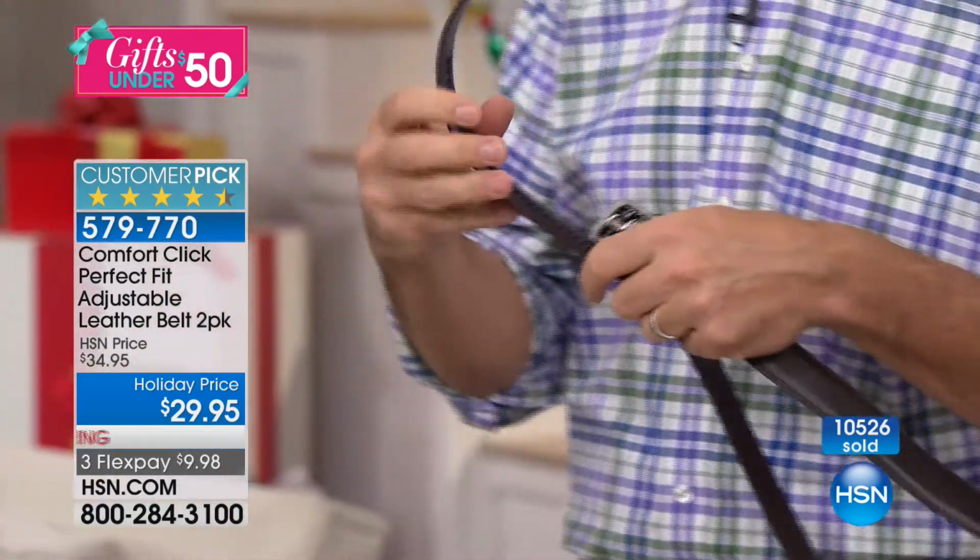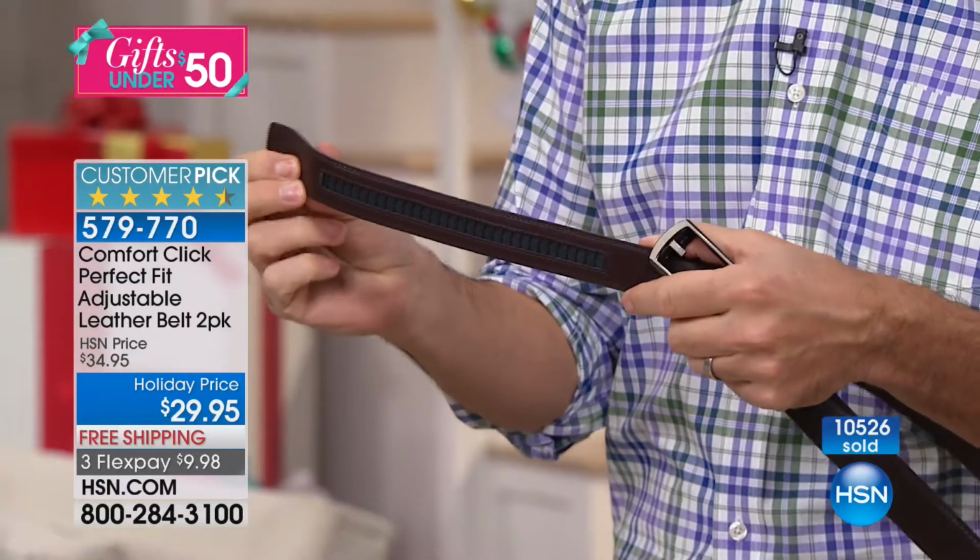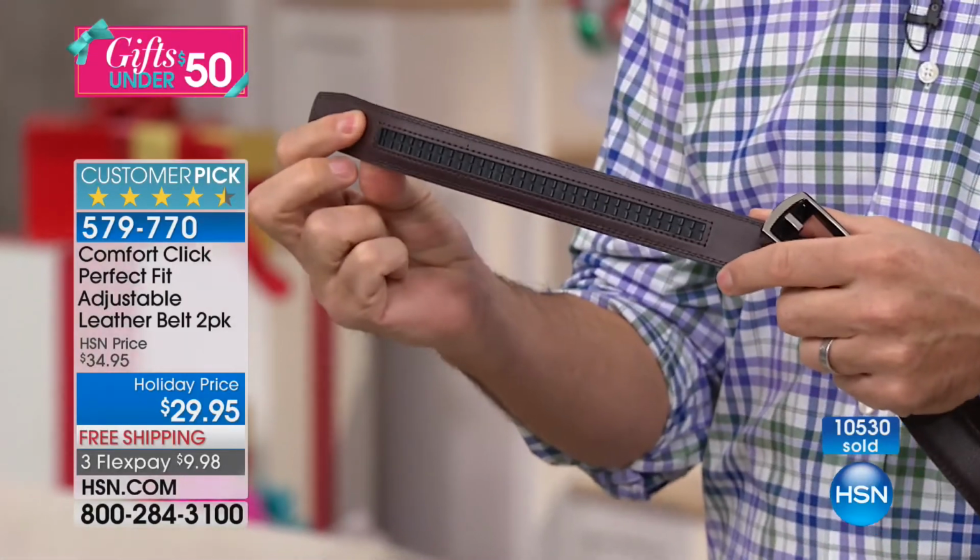Those are kind of the old school rules, and I think most men, we stick with that. That's all I know. Yeah. So there you have your ratcheting system right there.